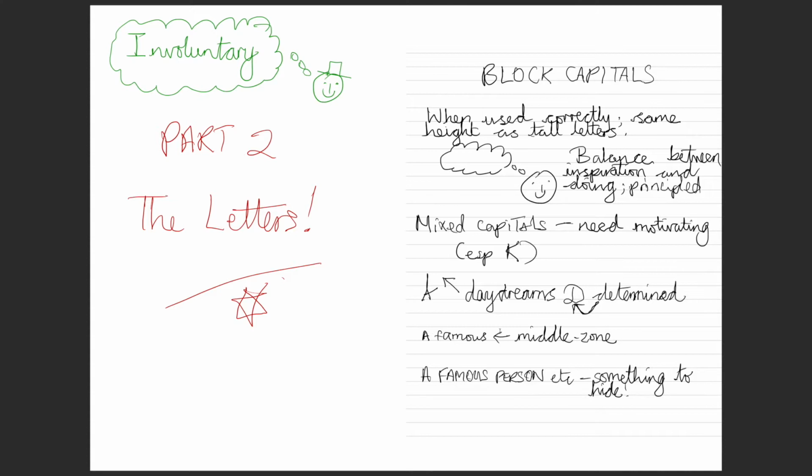Middle zone capitals there. Again, I don't want to write the New World Symphony. All I want to do is get the shopping done and be back in time for Coronation Street. That's that kind of level, yeah? All capitals, something to hide, because as I say, the way that people form their lowercase letters and their cursive letters are far more telling about their personality than capitals.